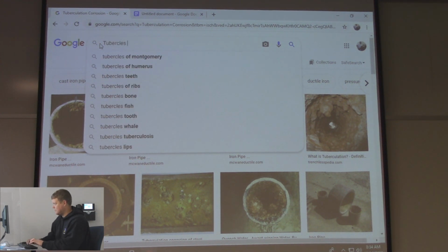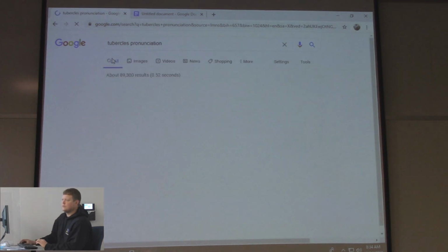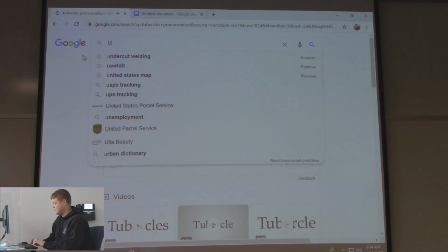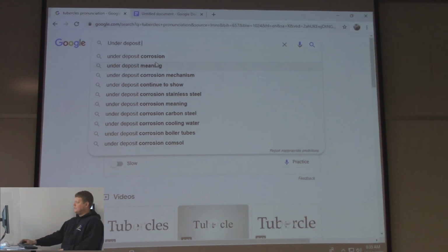So what exactly is that in the pipe? This is rust. Oh, gross. Tubercles. Well, you're right. Ooh, look at that. Pops right up.